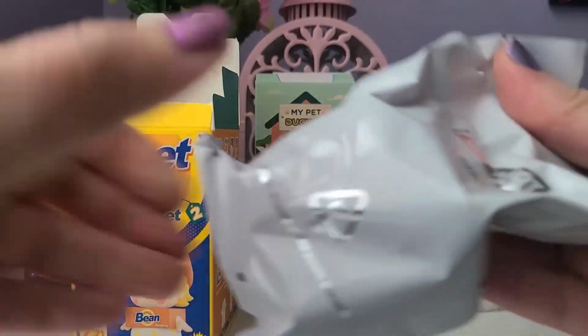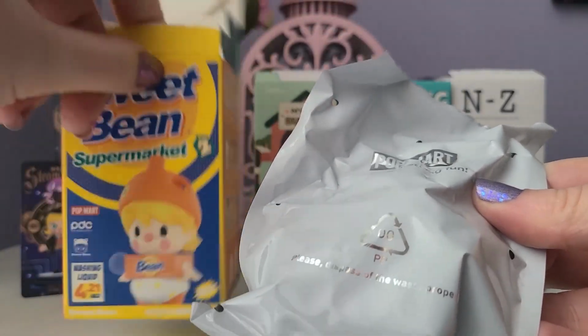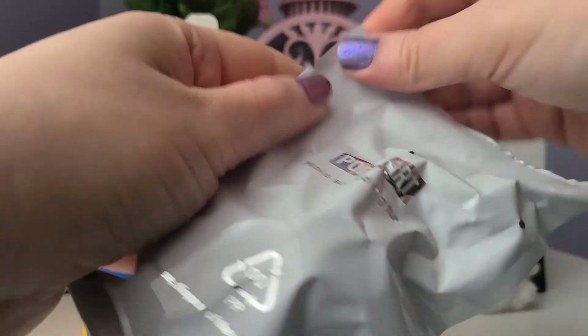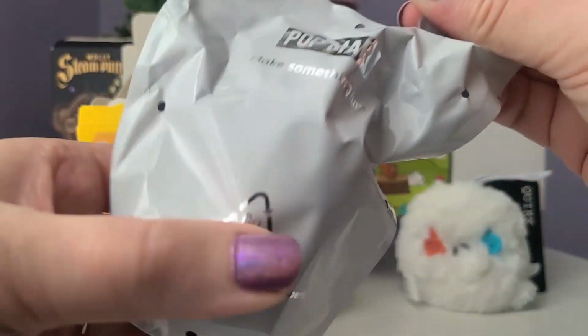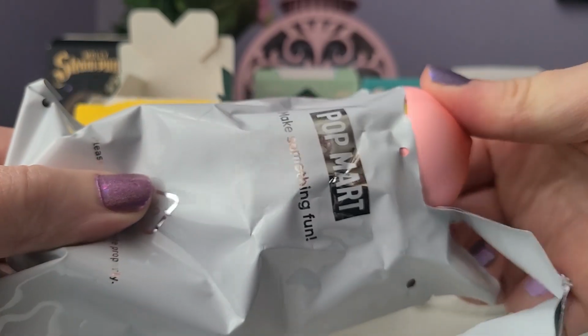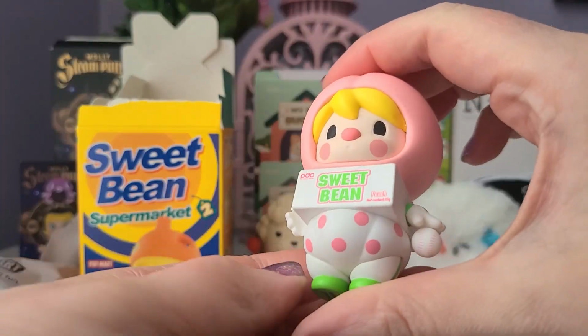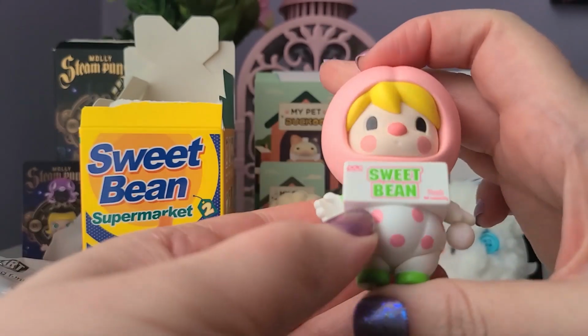So it looks like the actual figure isn't too big. Most of the weight is still in the box, and that's that plastic stand. So let's go ahead and see what figure I got. Oh my gosh, I got so lucky! Oh man, I got the Peach Biscuit Stick one.